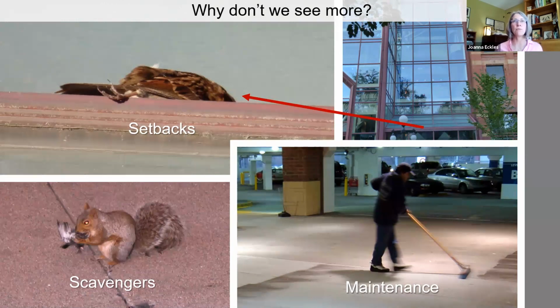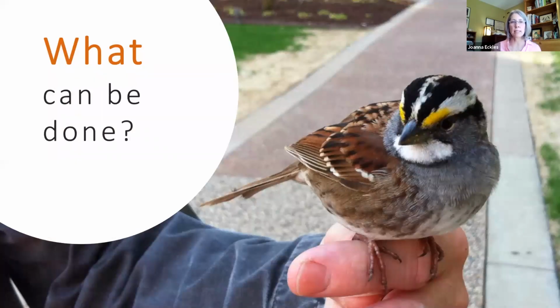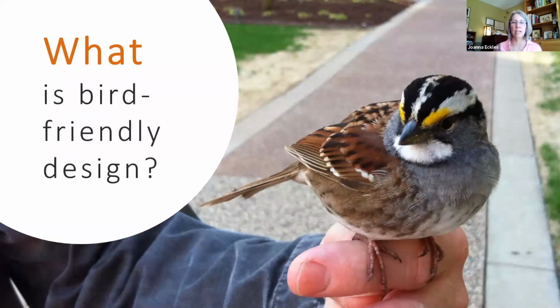So out of that and into this, what can be done? This is the reason we're together, to learn about this. What is bird-friendly design? It's not really any one thing, not one product or one technique or any one-size-fits-all solution. It's really bigger than that, and it's emerging and excitingly moving all the time, like never before. I said I'd been interested in this issue for probably 14 or 15 years, and at no time have things been moving as quickly as they're moving now. So it's a really exciting time.